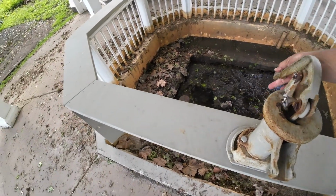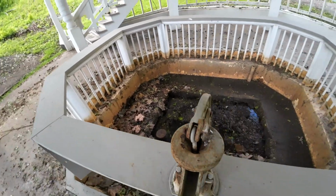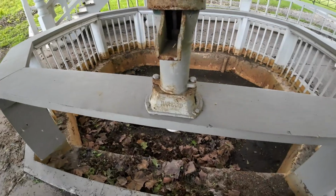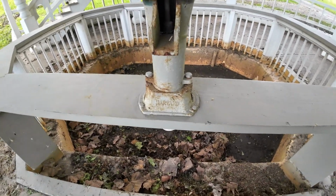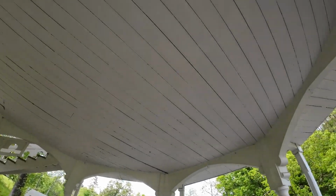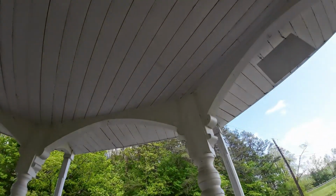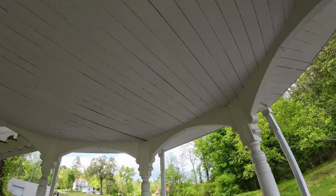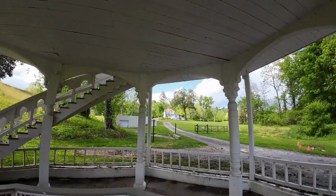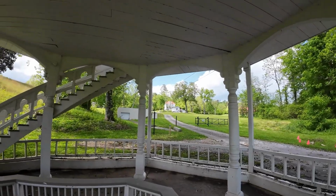Here's an old hand water pump which is connected to nothing. Oh, that's a smart one right there. It's a Harvard brand. Okay. There's the house in the background.